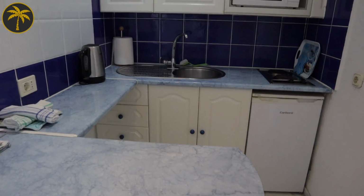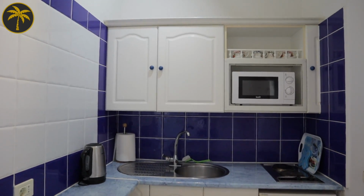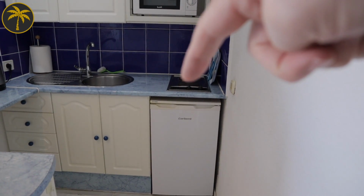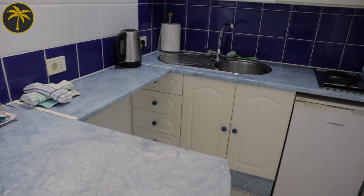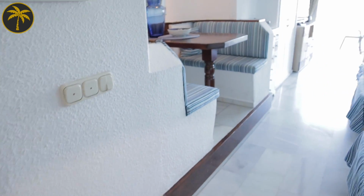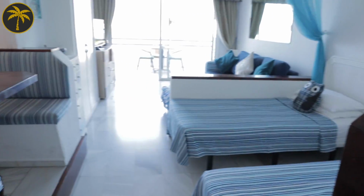awesome. Just on the right hand side we've got the kitchen. So it's fully fitted there. You've got the washing machine in the bathroom as well. We've got a microwave. We've got a hob just here. So that's fully fitted. And we've got cupboards under here as well. So really, if you're coming here to use it as a holiday home, it's got everything. And if you want to actually rent it out, then it's still got everything.